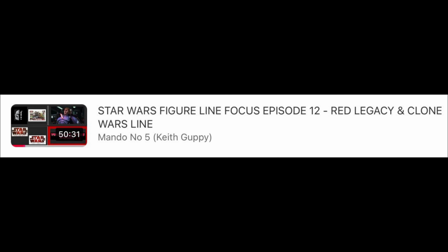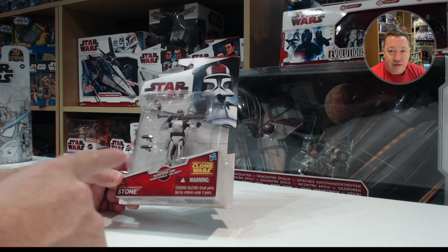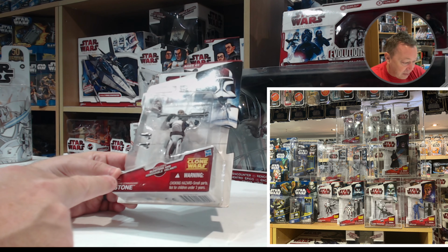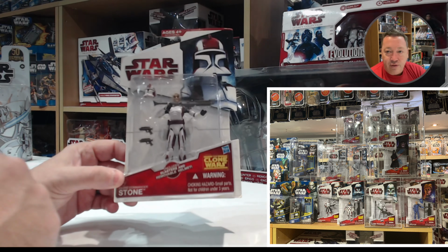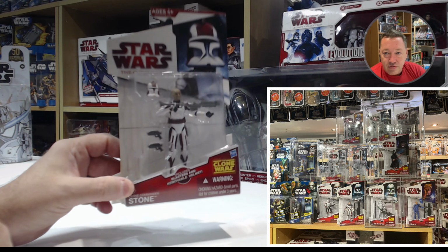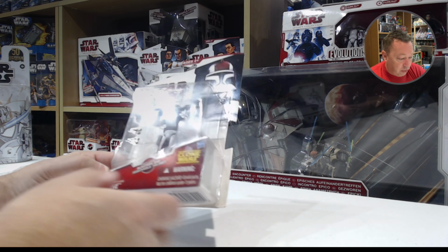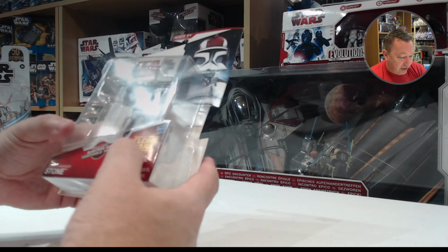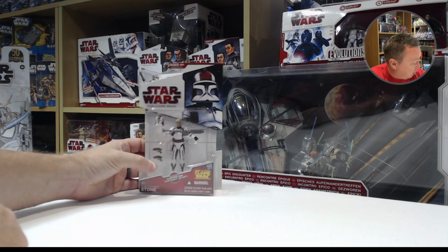So one of them was the only clone commander I've got. I've got a bit of a thing about clone commanders, and I've got most of them graded, but I just needed Clone Commander Stone, which is CW44. I love these clones on this series. They're really, really cool. But yeah, quite a hard thing to get hold of, so that was a real great pickup. I'd been looking for that for quite a while.